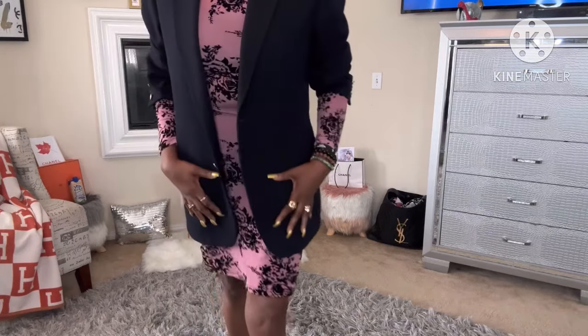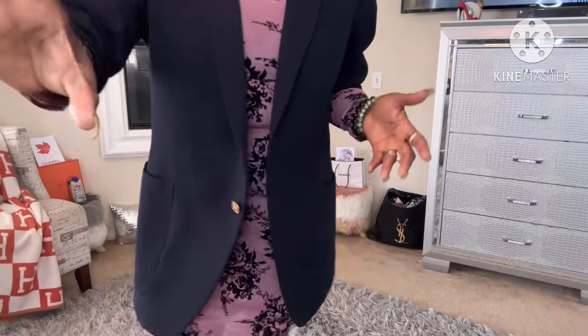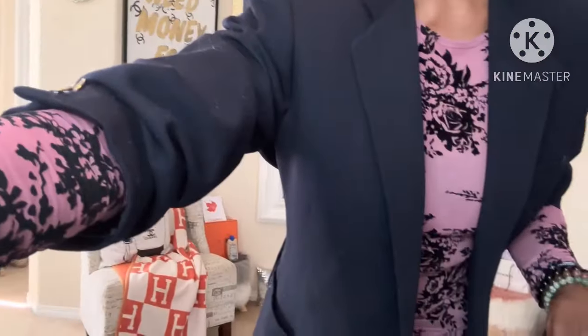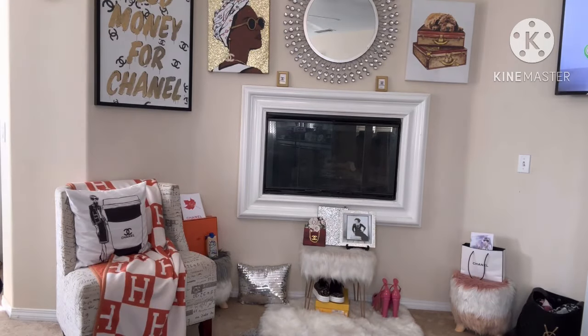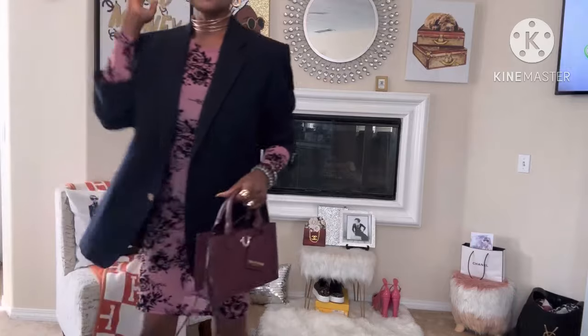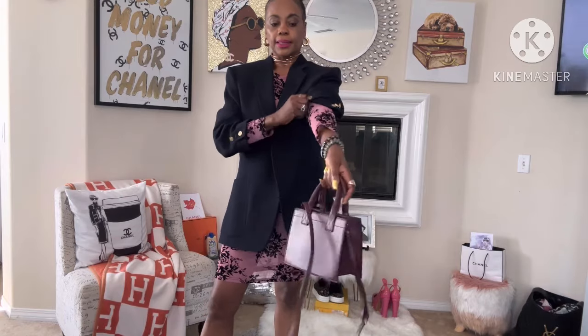You have a long blazer that covers all your imperfections. Why not? Yeah, I didn't think I could. What? Using this bag because that's what I used to go thrifting yesterday, crossbody. So I figured, why not?